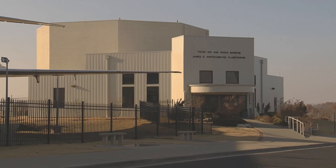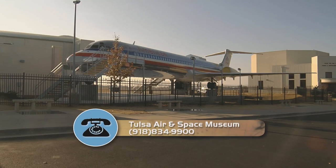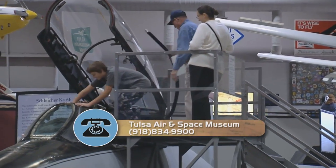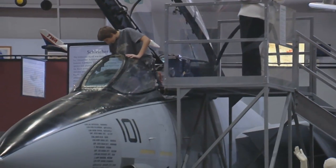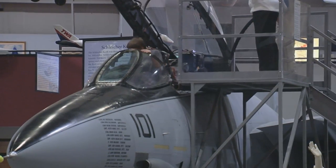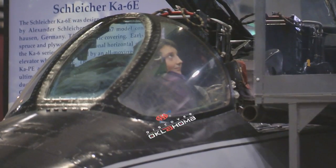We, of course, have our planetarium, the James E. Bertelsmeyer Planetarium, where they can learn about our solar system, the galaxy, and the universe with great live shows as well as canned film. And a new addition is the MD-80 out front that soon will feature hands-on exhibits on the inside of the plane. And who knows, maybe there's a young lad who will visit the Tulsa Air and Space Museum, and they will be inspired to explore the frontier of space to become the next generation of exploration, commerce, and human achievement.